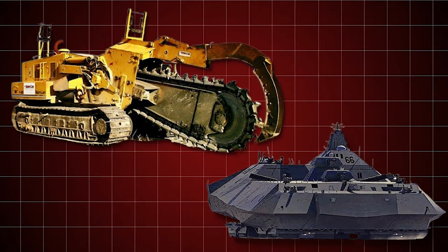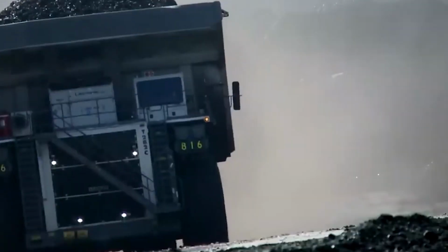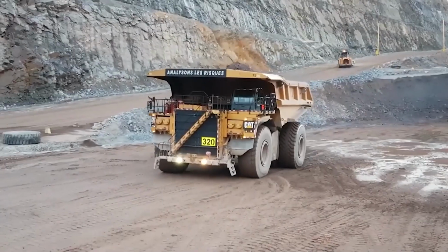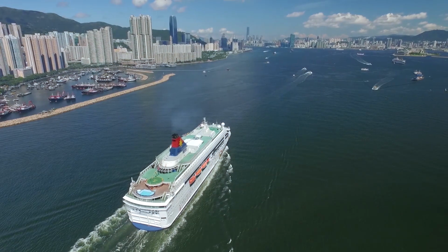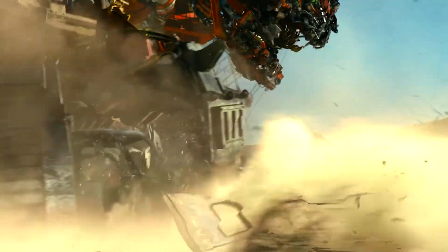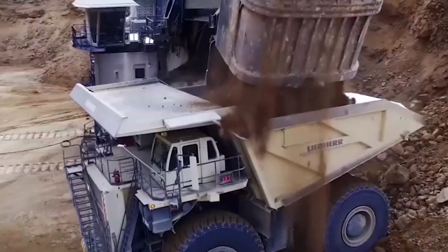What if I told you there are machines so massive they carry spaceships, dig entire cities, and weigh more than 20 Boeing 747s combined? These are the biggest land vehicles on Earth. They're massive enough to move mountains, weigh as much as luxury cruise ships, and some are so gigantic they even appeared as Decepticons in a Transformers movie. Let's dive into the 8 largest vehicles on our list.